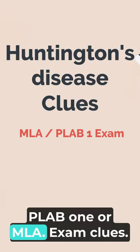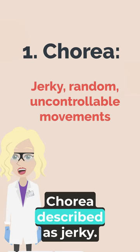PLAB 1 or MLA exam clues. Hunting for Huntington's disease clues. Here's what to look for. 1. Chorea. Described as jerky, random, uncontrollable movements.